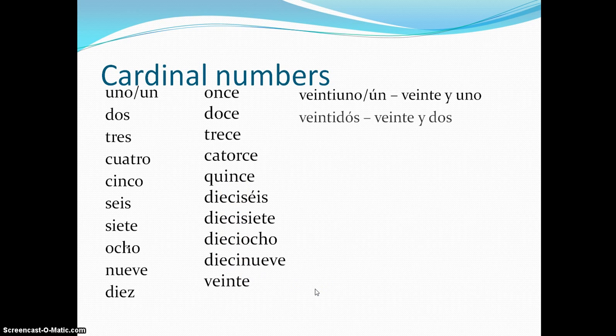Veintiuno, veintidós. Now, these veintes can either be put together with an I, or they can be left separate. Veintiuno, veintidós. Veintiún, when it's before a masculine singular noun, when you're putting it before a noun. Otherwise, when we're counting, veintiuno. Veintidós, note the accent. Veintitrés. Veinticuatro.